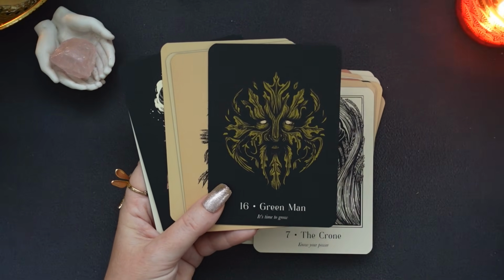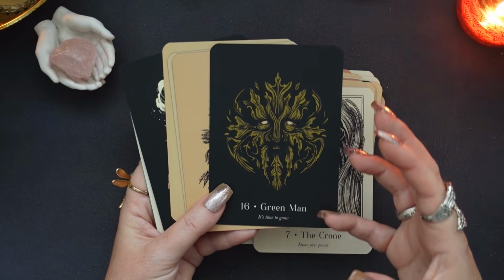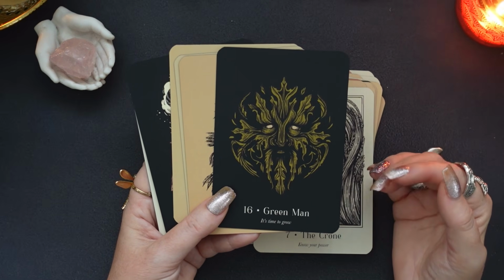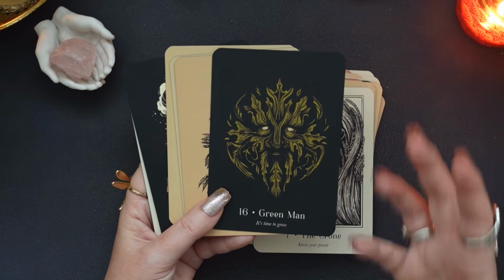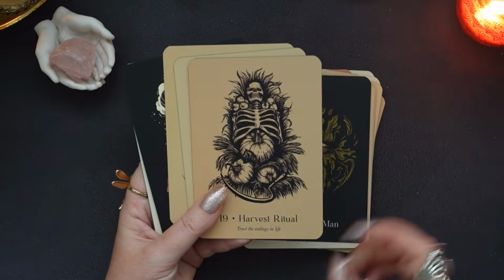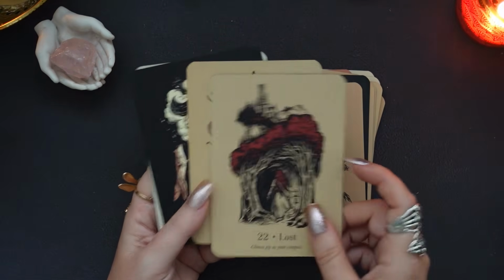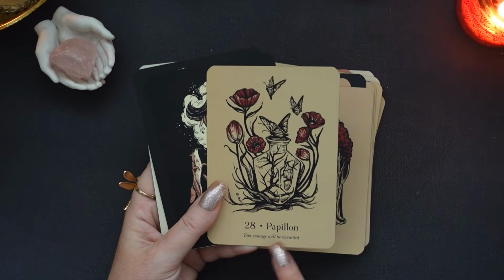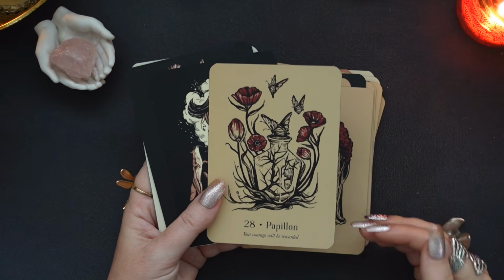So the green man, for example, Carnuno, is it's time to grow. So you really relate to the card. It's time to grow. You could tell that to yourself at any time of your life. This is not something specific. This is something that can literally be a message that you need anytime in your life. Or Papillon, with your courage will be rewarded. Papillon is the French word for butterfly. Your courage will be rewarded.